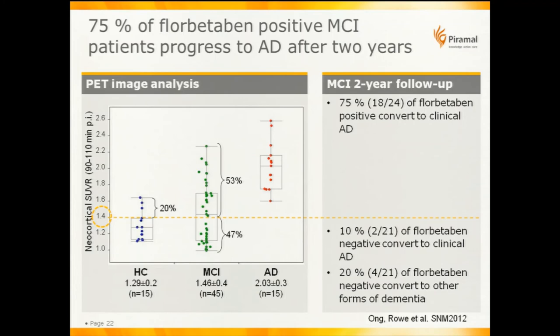And so the negative predictive value in this situation is very high, and we think contributes greatly to the value of the drug. If you have a negative scan and MCI, the likelihood that you're going to develop Alzheimer's disease in the next several years is very low. And these patients go on to have a much more stuttering, benign, chronic sort of course, whereas these patients really have an inexorable decline and will develop clinical Alzheimer's in the next several years.